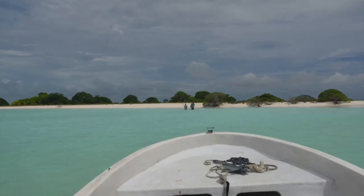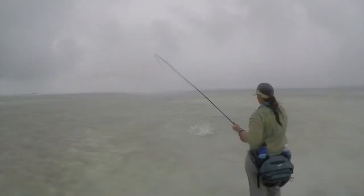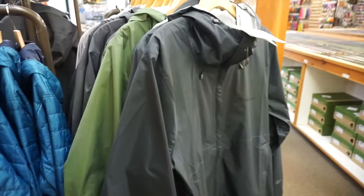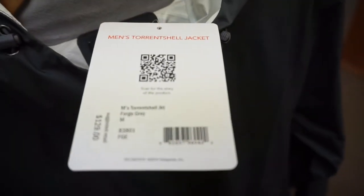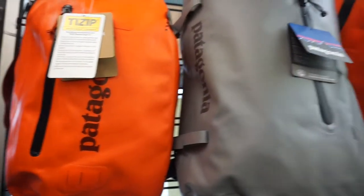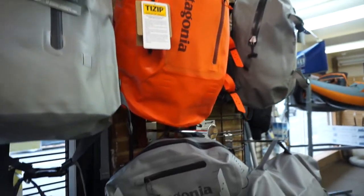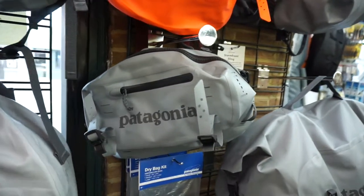So most days are sunny, but some days are cloudy, and some days it rains really hard. This day in this picture, I forgot my raincoat. It's definitely important to always carry a lightweight raincoat with you because you can actually get quite chilled with the rain falling on you. Waterproof bags, that is a definite must-have at Christmas Island.